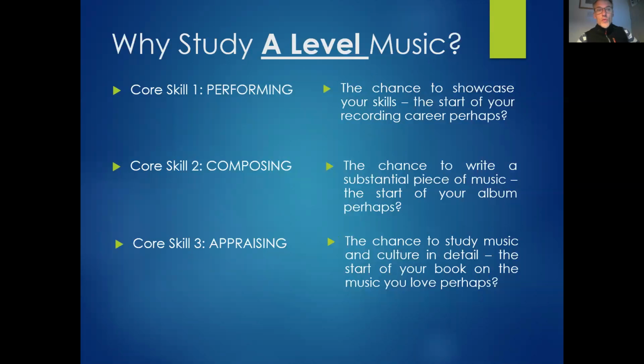3 core skills. Why study A-level music? Performing: you have the chance to showcase your skills in a recital which lasts about 8 to 12 minutes. It's recorded and examined externally. As I said earlier, it's by grade 7 standards and takes place about Easter time in the upper 6th.